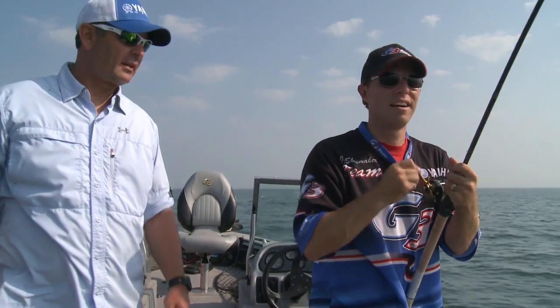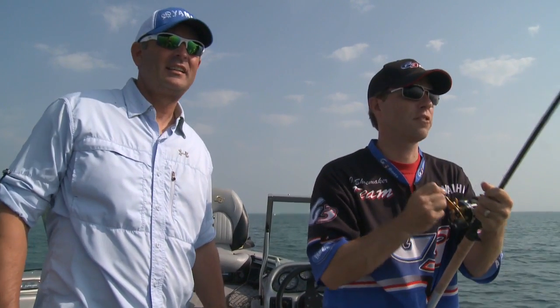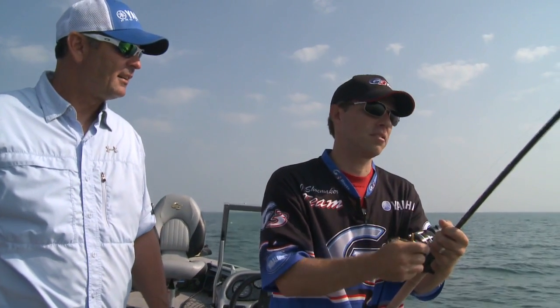Hey, you drop that, that's right. You got to put it in the belly and hold up there. It's a lot easier for the grip and the support and all that. I think those rods work well, don't they? These rods are awesome, man.